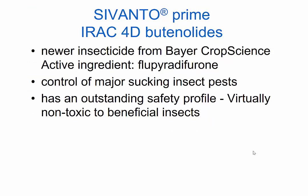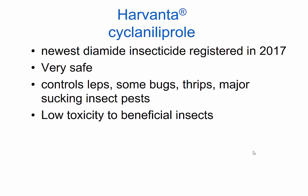These things are a lot safer on natural enemies. Sivanto's a new one that's kind of neonic-like, but it's really not. A little safer on the bees. And Harvanta is a diamide. It's one that wipes out the leps, like all the diamides, but it actually gets a lot of these aphids as well. It's one that was just registered last year.